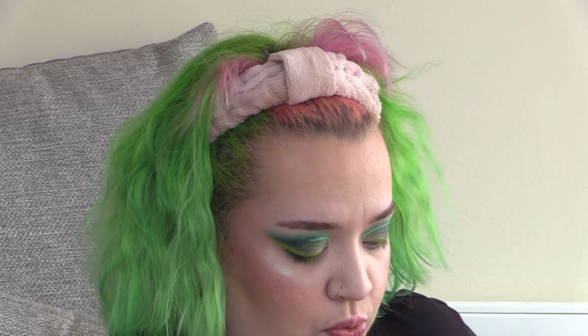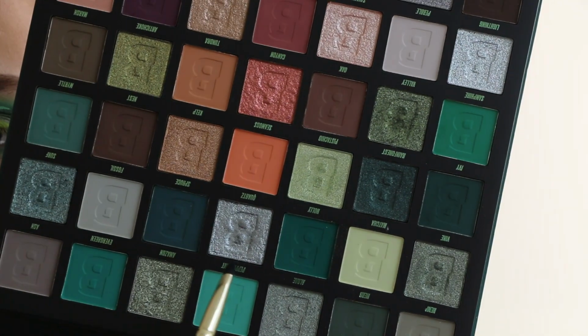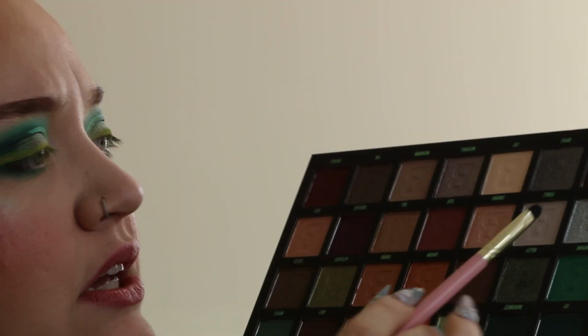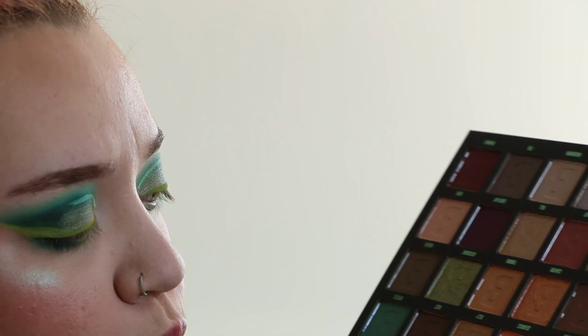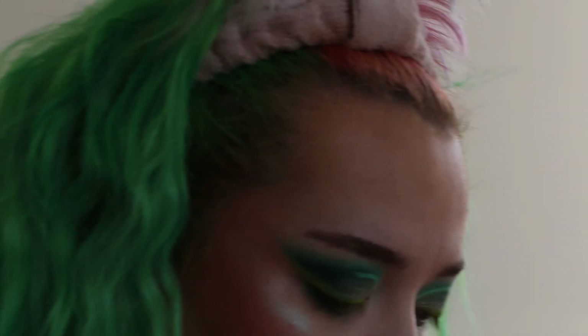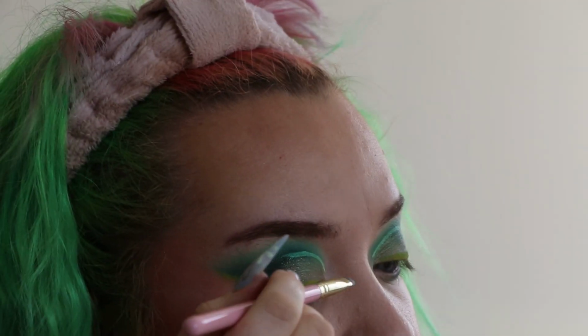Right, we're going to do Quartz, which is that silver that we swatched right at the beginning. The other lighter shade in here is Lightning, and then there's kind of a beige shade called Savannah. But Lightning is in the other palette, and so is Savannah. So we're going to use Quartz, which is a beautiful silver. This is a P. Louise E31, really tiny. Like it a lot for the inner corner.